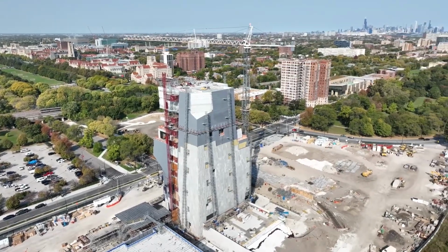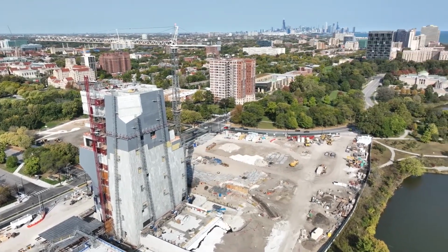It is expected to be finished in 2026. It remains to be seen if it can be done on time.